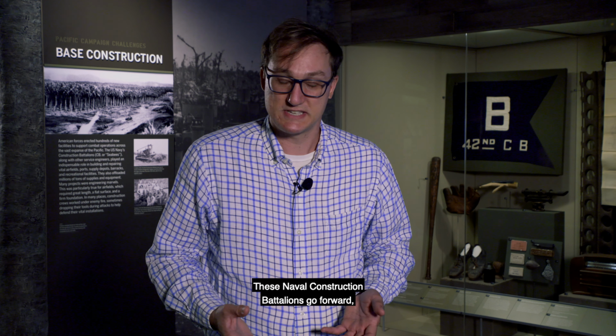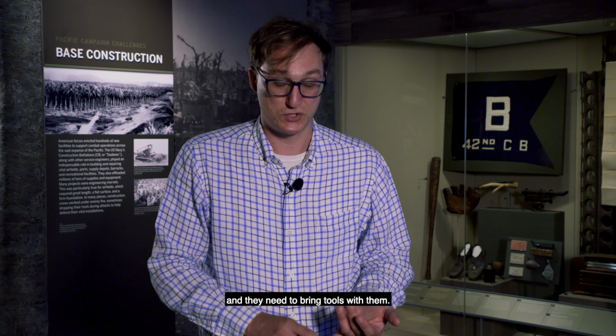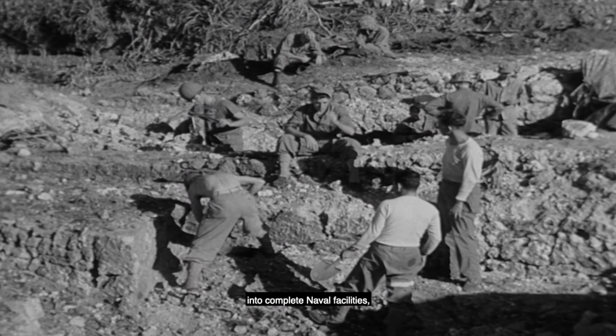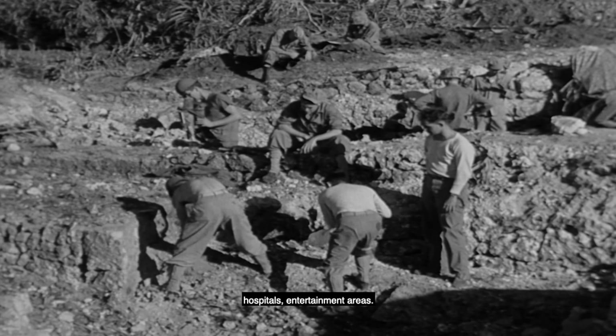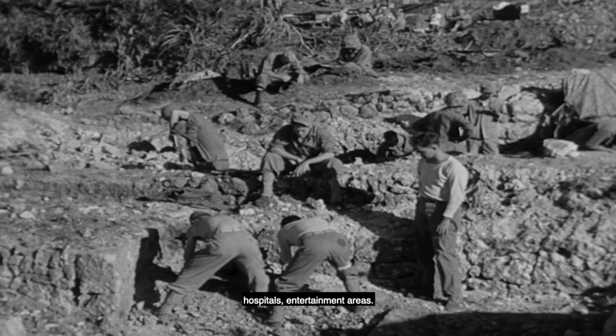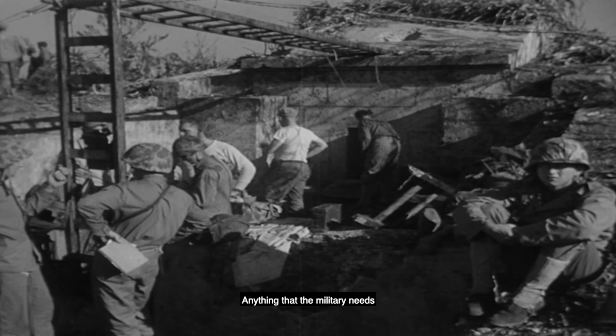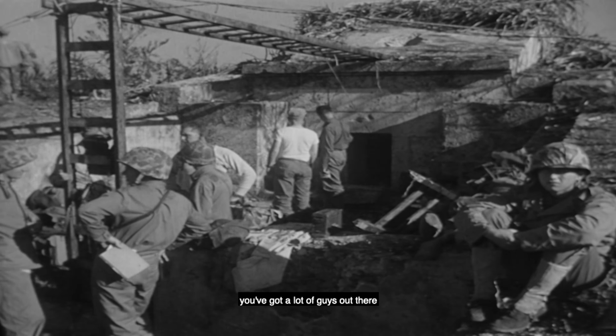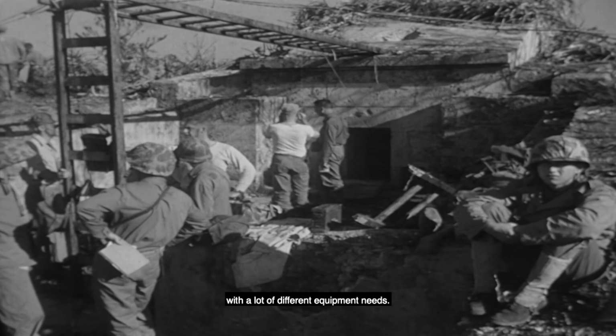These Naval Construction Battalions go forward and they need to bring tools with them, they need to bring supplies. They're going to turn remote islands into complete naval facilities, hospitals, entertainment areas, anything that the military needs to support the drive across the Pacific. The Seabees are there. And as a result of that, you've got a lot of guys out there with a lot of different equipment needs.